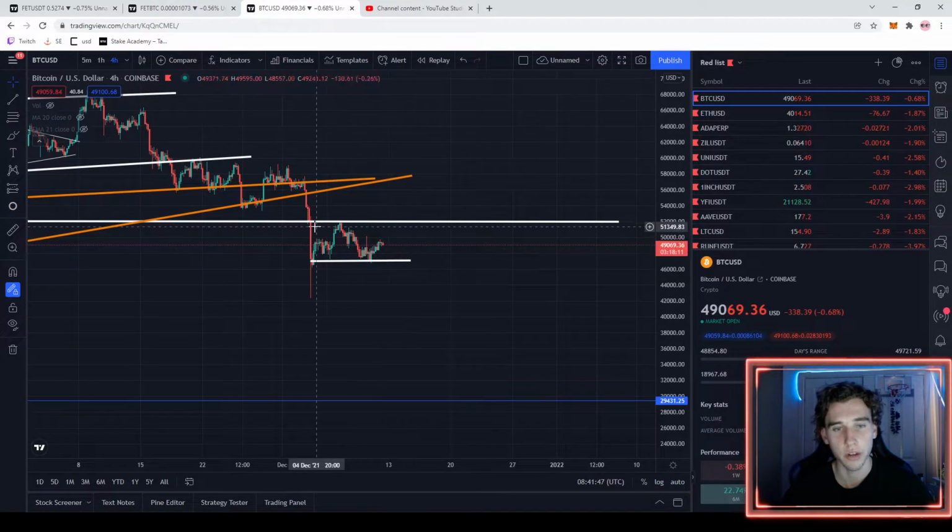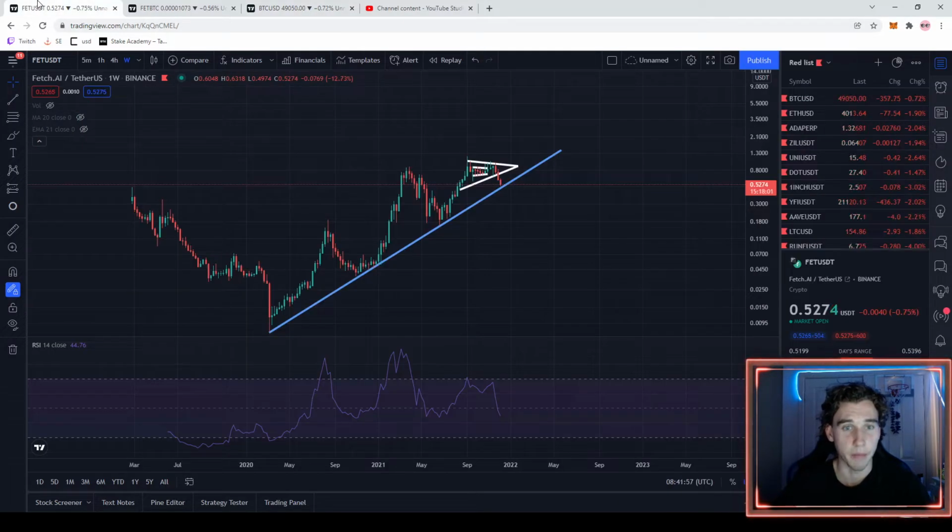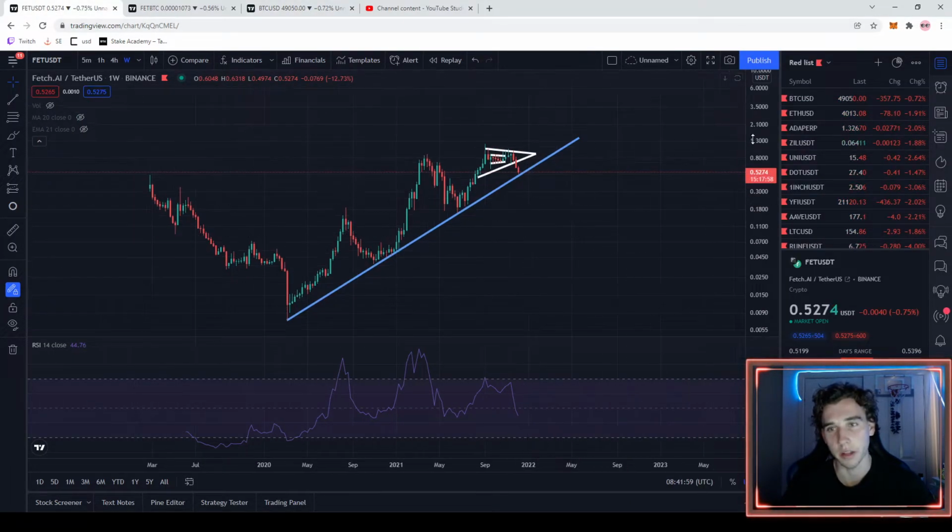And just looking at Bitcoin, we're still trending sideways between 46,000 and 52K. I'll be watching this. Hopefully we head back up and can break above this line and get above the bull market support band as well. That'd be the most ideal scenario.